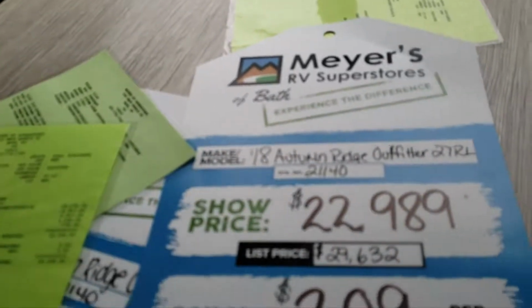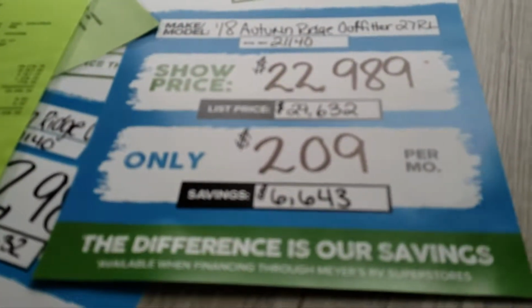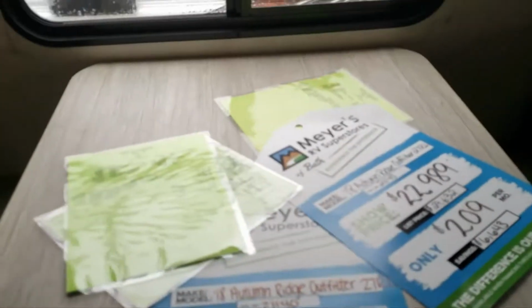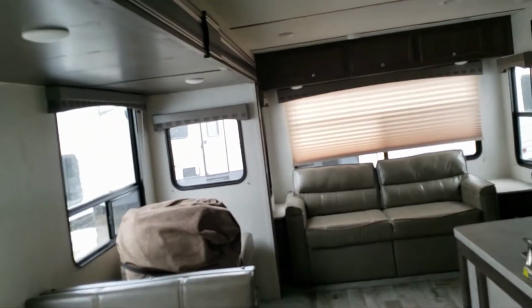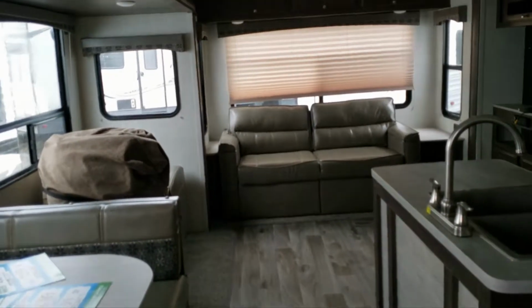And I see the page. Talking, this is an 18-footer, 22,000, almost 23,000, and you're talking $209 a month, or $239 a month. This is not bad at all. $200 a month. Shoot, I buy a lot of other things for $200 a month, and it's not as practical as this would be. So I don't know what a campsite would run. So you're paying $234 a month for this, and then you get your campsite for, I don't know what they charge.